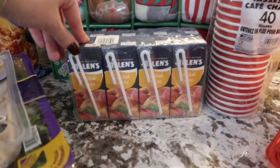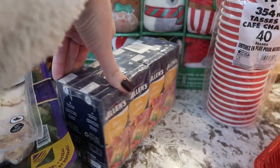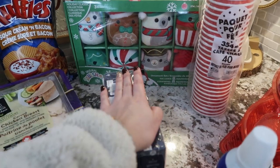Back here, I just got some juice boxes for the kids to have. This is the only time my kids get juice boxes, if there is a party. I don't know. It doesn't make me a mean parent. Maybe it makes me a smart one. Maybe it makes me a mean one. That's the only time they get juice boxes, is at a party.